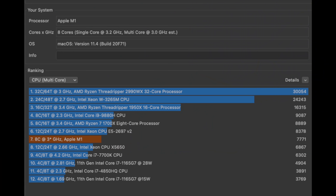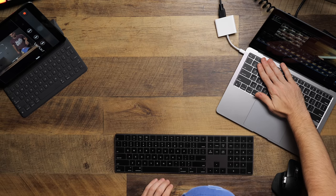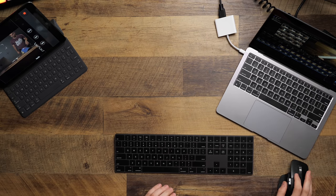Here, so that we have a factual, by the numbers look at what this can do, I'll show you a couple of Cinebench scores so you can see how this stands up to the other processors from the market today. You'll see that in single core, it's pretty high up there. In multi-core though, it's more middle of the pack. But some of these processors are like desktop CPUs or laptop CPUs pulling far more power. And this thing is still a little laptop.